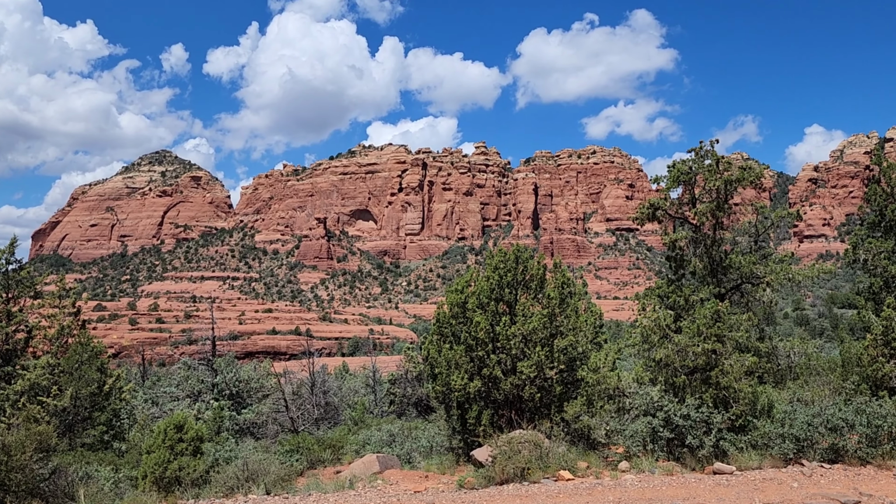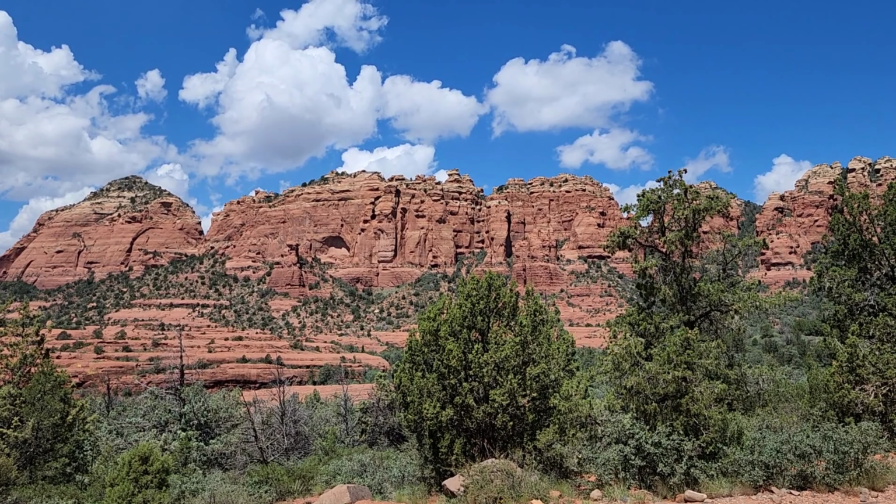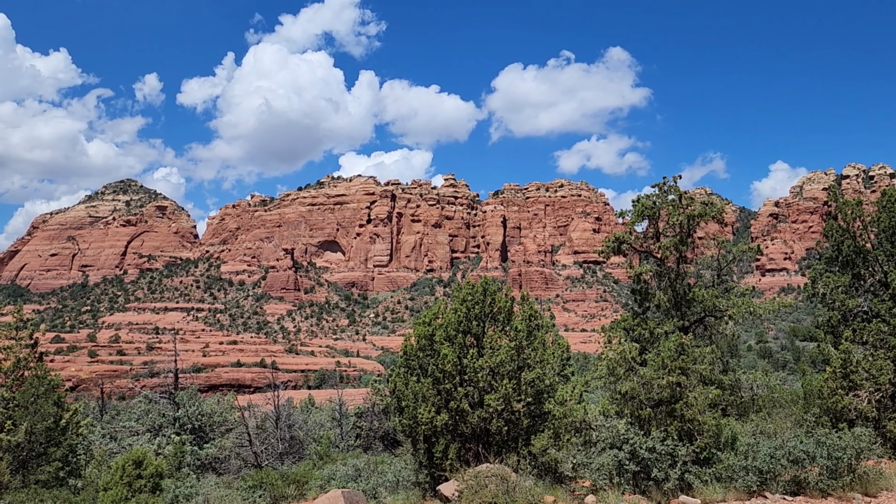Way different terrain from what it was yesterday with the Broken Arrow. But I don't know if this is the only stop we're gonna make, or do we have another stop? But that's what we stop here for, this formation of the Cow Pies. I don't know why it's called Cow Pies. It doesn't really look like cow pies to me.